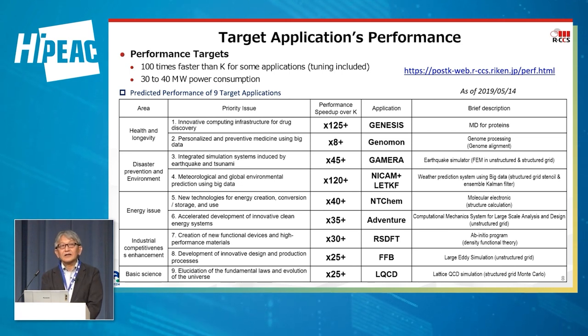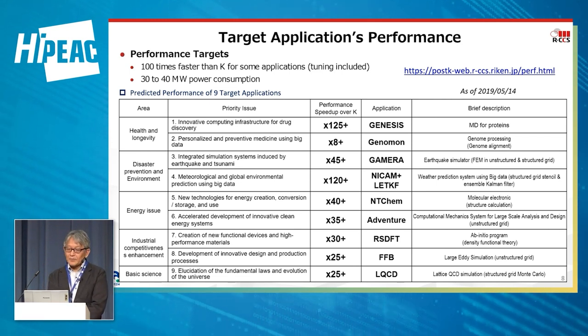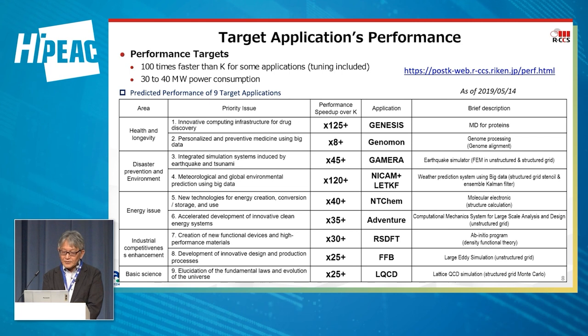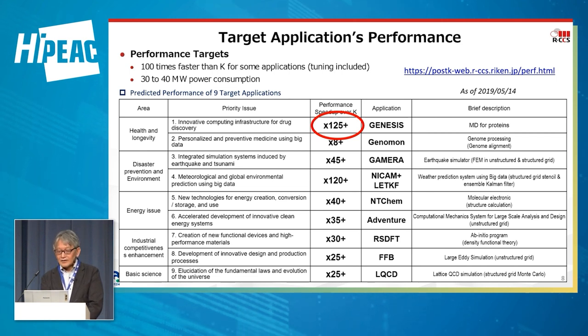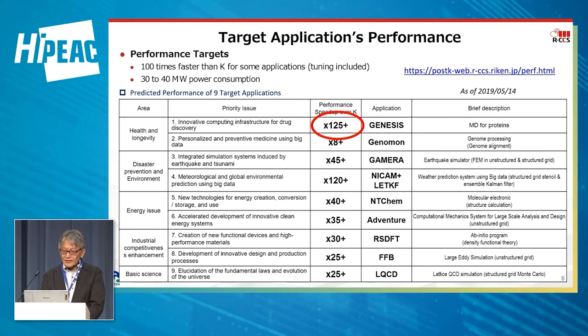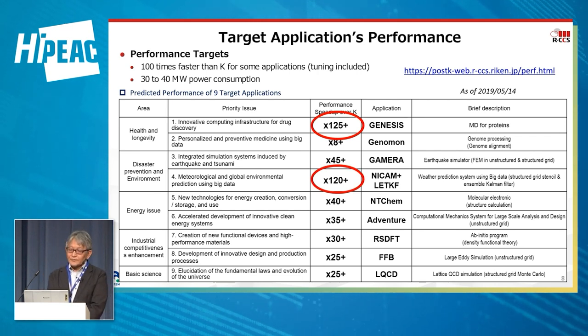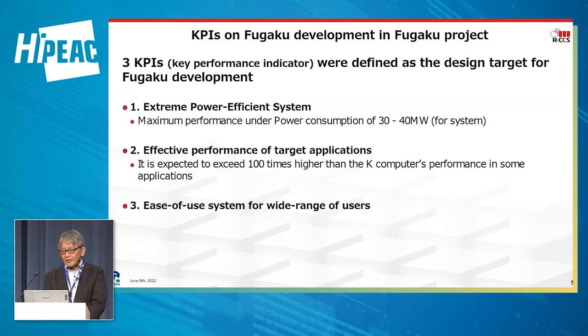So we got the 9 target applications, and then we estimated the performance against the K computer. This is the estimation, and these are the application names. These two applications were expected to achieve 100 times faster than the K computer.